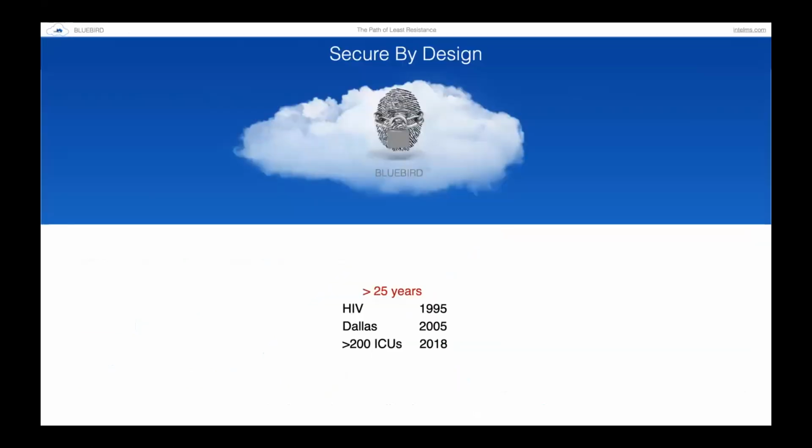So essentially, the system we're going to talk about is something called Bluebird, which has been used in Southern Africa now for more than 2 decades. It was developed initially as a communication hub, and, as Nikki said, was made to be secure by design, really on the back of the HIV experience. It started live in 1995.